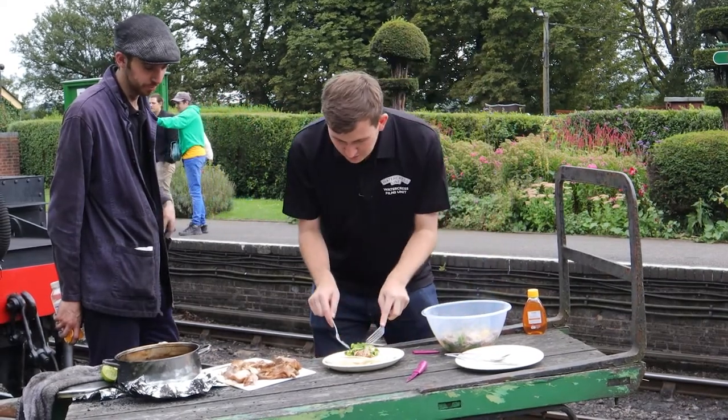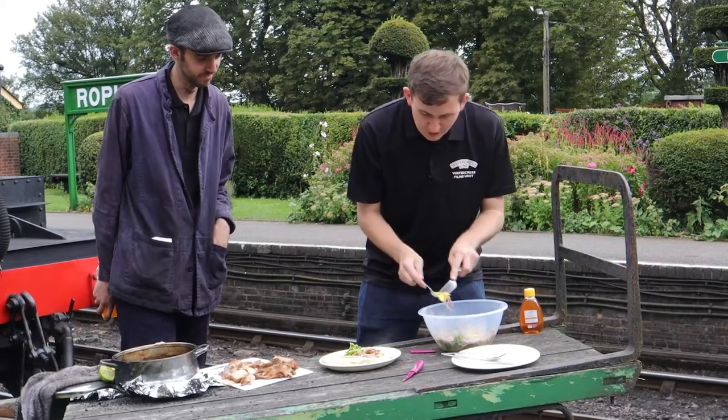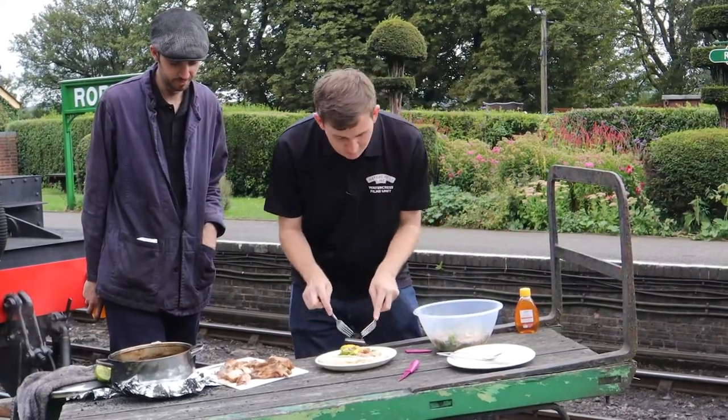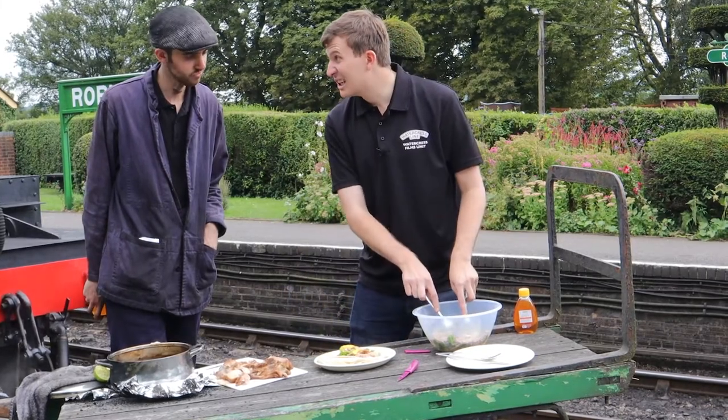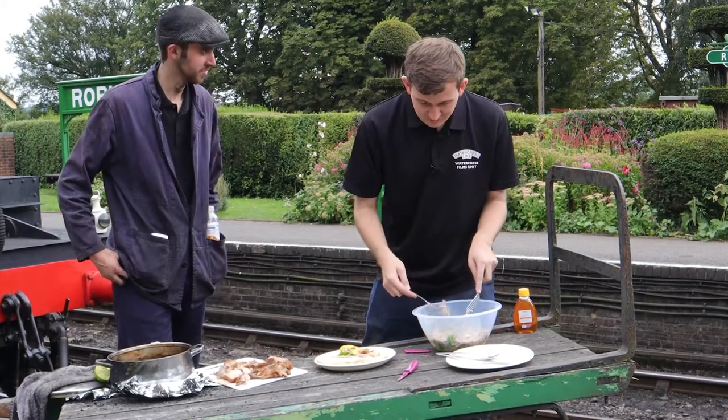But yeah, the salad ones, we've got a bit of watercress, a bit of mango in here, a couple of shallots, a bit of lime juice, just to add some zesty goodness. As you can tell, I'm not a chef, so I'm not sure what I'm talking about here. But it sounds like good words to say.